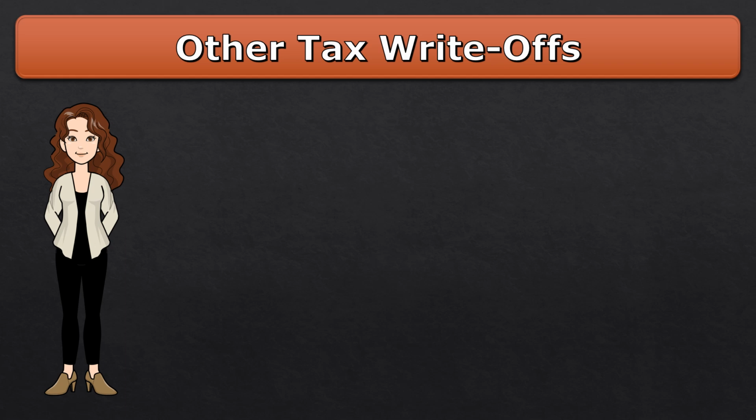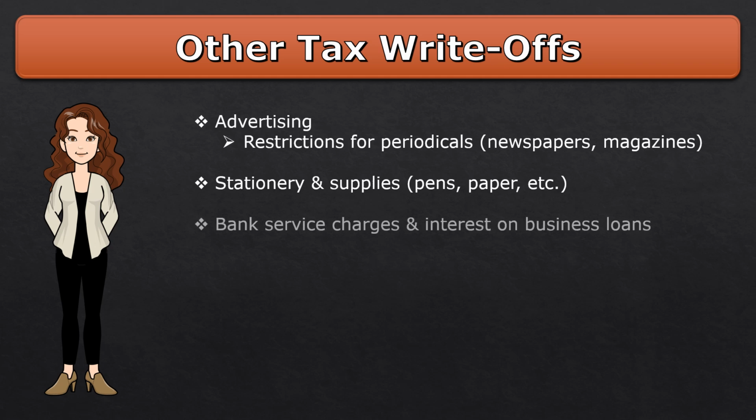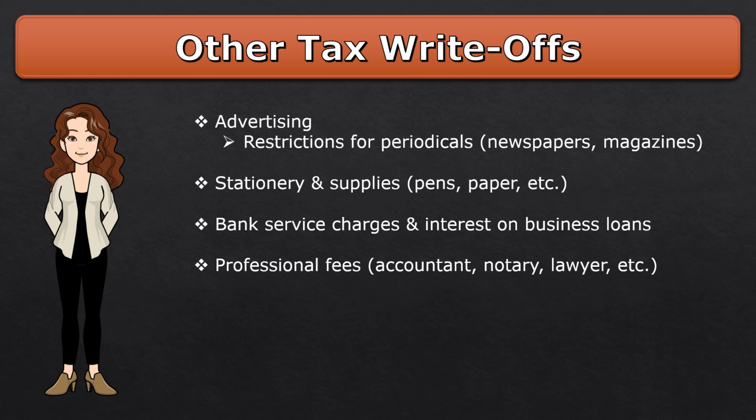The next 5 tax write-offs are pretty straightforward. You can deduct any advertising expenses incurred to promote your business. Note that certain restrictions apply if you advertise in periodicals, such as newspapers and magazines. You can deduct the cost of any office stationery and supplies, such as pens and paper. You can also claim bank service charges, as well as any interest on money borrowed for business purposes. You can deduct professional fees, such as those paid to your accountant, notary, or lawyer. You can also claim bad debts as expenses.